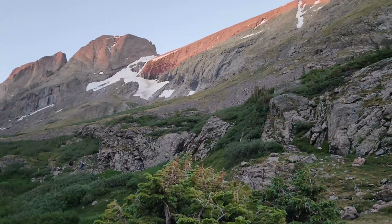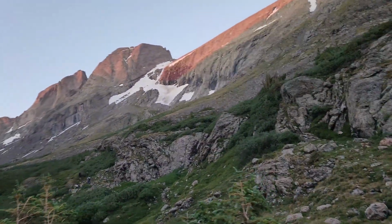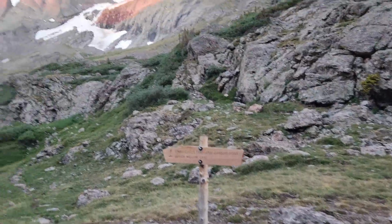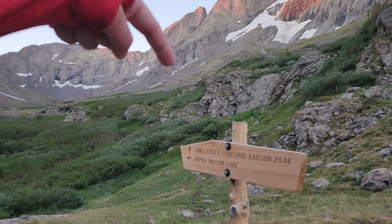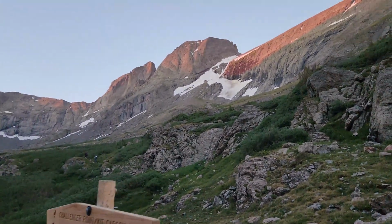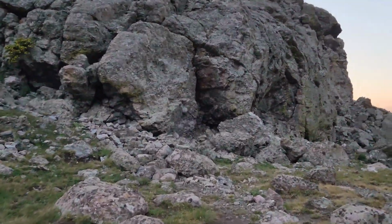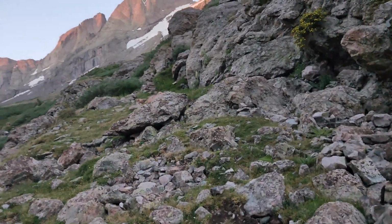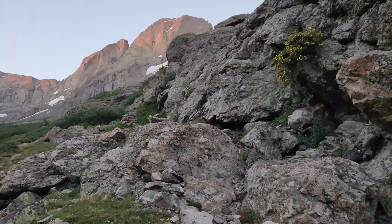There she is. That is Challenger and Kit Carson. I'm going to be going around that rock rib there, gaining the ridge line and making our way up. Probably need to work on my finger pointing skills while I'm hiking. That is today's objective.